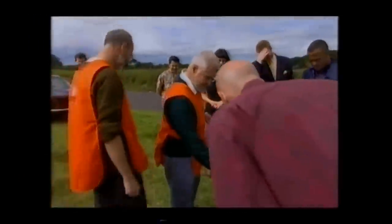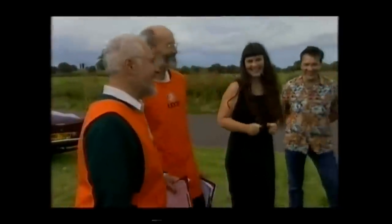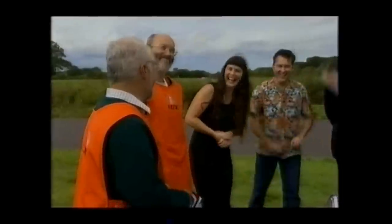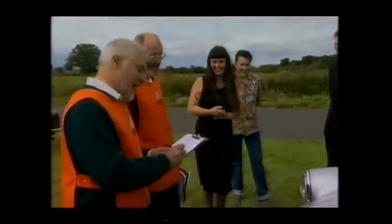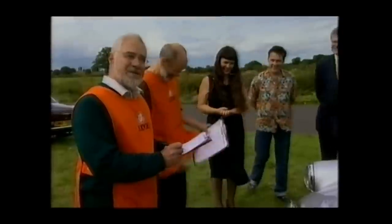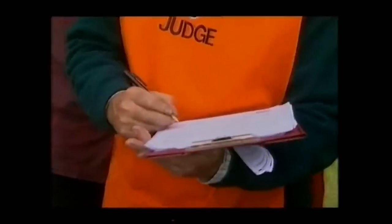Eagle-eyed Jim spots the scratch, but how will it affect the marks? Or should we just give it 200? 199. Oh! You, a fellow brother of the razor. Despite the blemish, the bodywork still scores amazingly high. We have never, ever marked a car as high as 199. Thank you. That is absolutely right. Never before. 370 out of 400 for the bodywork, which is extraordinary.